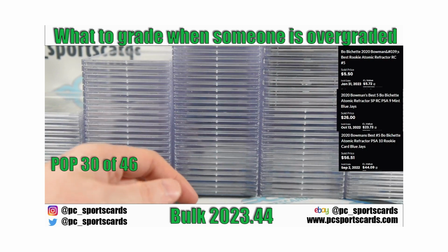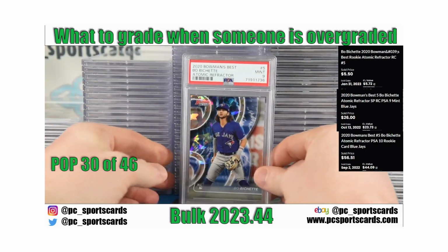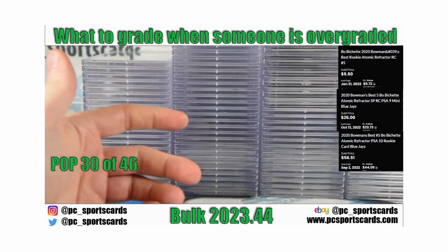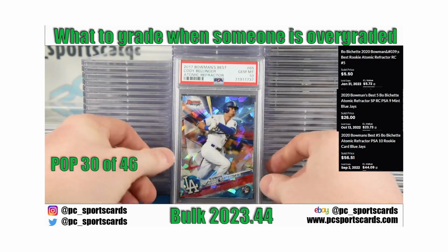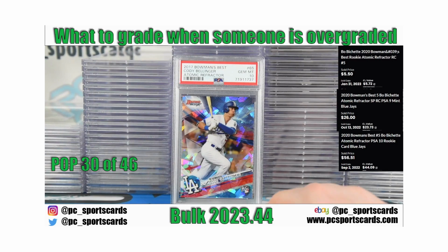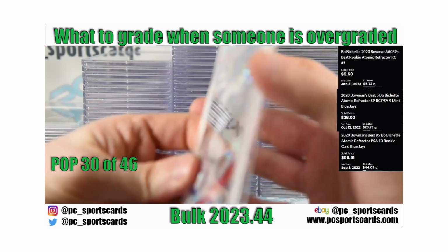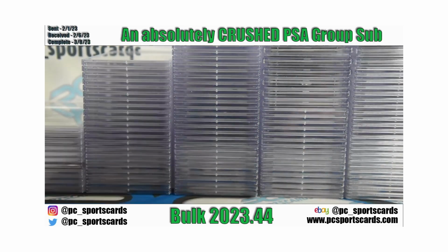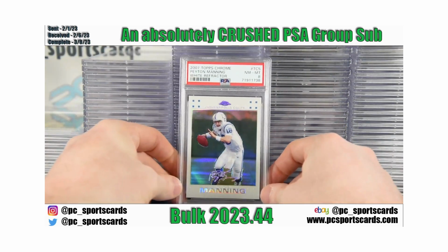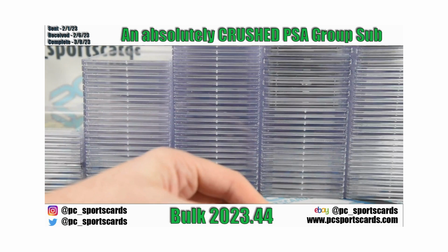So that is a card that I would grade. You go 50-50, you're going to get $70 out of it, and you're going to be into it for 50. So you can make $20 on a card like that. I love those odds. And again, pop 30 out of 46, so odds are you're going to get a 10, especially if you submit 2, just increasing those odds. I like submitting cards in quantity. I like submitting 5 to 7 of a card if I can.